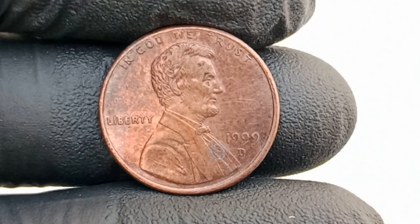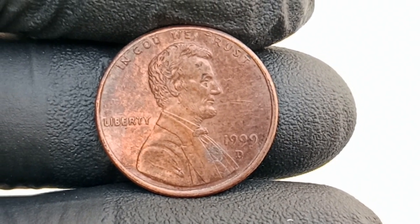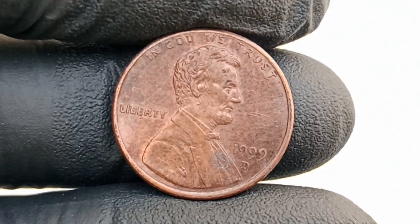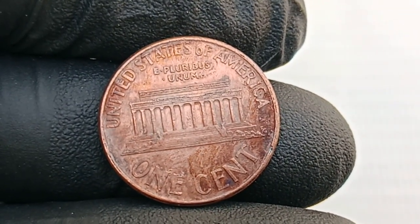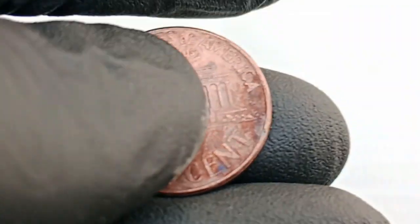At the time of its release, no one knew about this mistake. But as coin collectors and numismatists began to examine the 1999 D pennies more closely, they noticed the subtle difference. The discovery caused a massive stir in the coin collecting community, with experts quickly identifying this error as one of the most significant and rare mistakes ever to occur at the Mint.